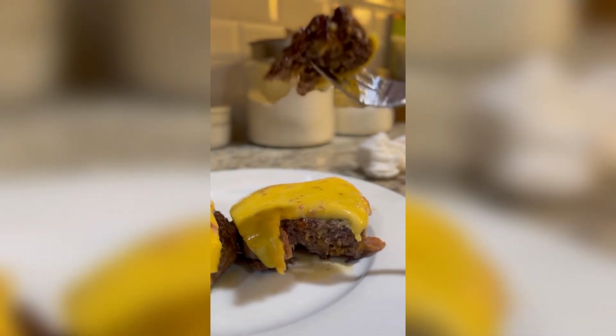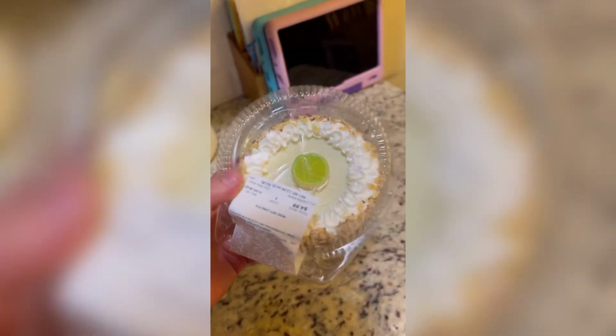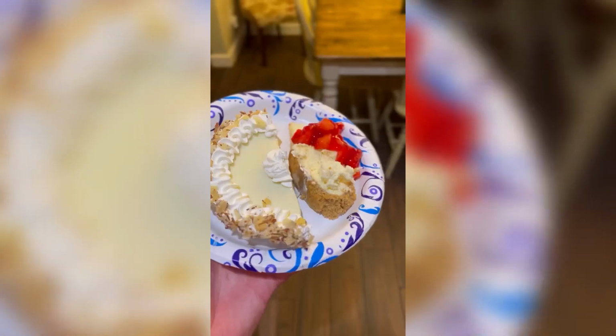those. Carrie had the other half, and then to finish the day off, Carrie and I split a mini key lime pie and a cheesecake slice, so I had half of each one of those, and that's everything I ate.